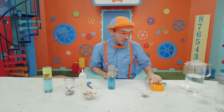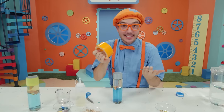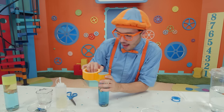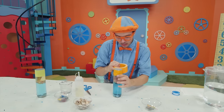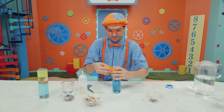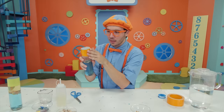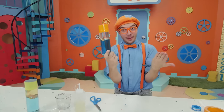And to be extra safe, we're gonna use tape. And this tape is my favorite color. It's the color orange. Okay, so we're gonna use a little tape, and just wrap it around. Make sure no oil or water gets out. We don't want to mess. Okay. Then press the tape and you have an ocean in a bottle.